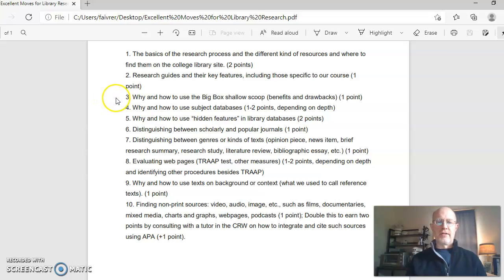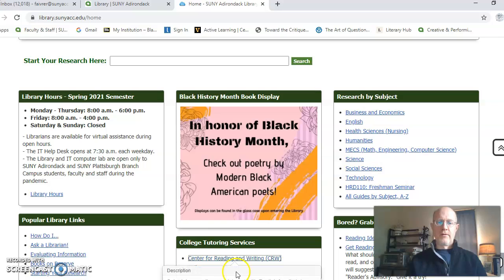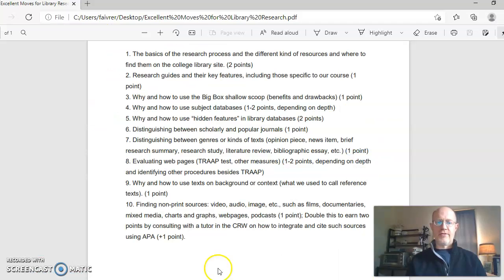And then about searching, why and how would we use the big box shallow scoop that's on the main page of the library? That's this box here, start your research here. There are some risks and benefits to doing that. And then in terms of subject databases or the hidden features in library databases, why and how would we use these? Talk with a librarian about what a subject database is, or what the quote-unquote hidden features are that many folks are unaware of.